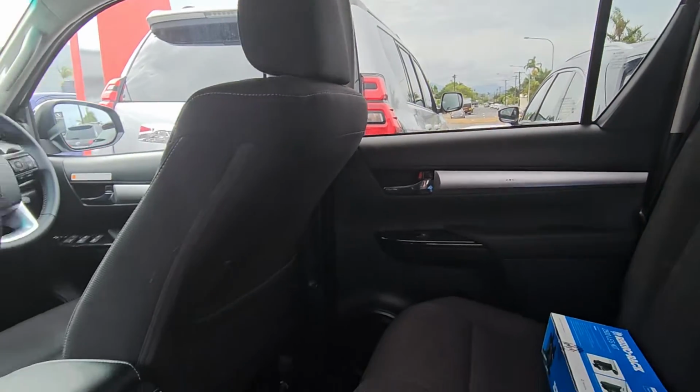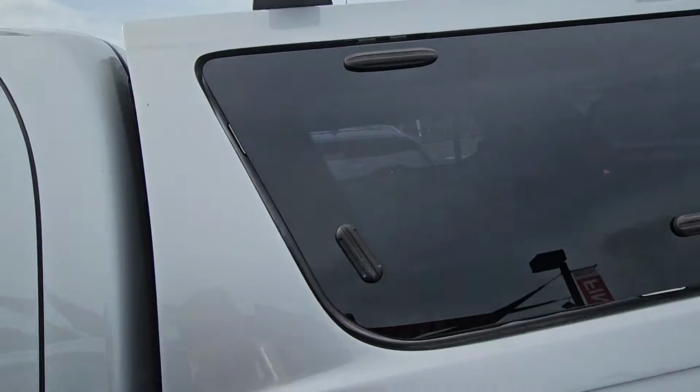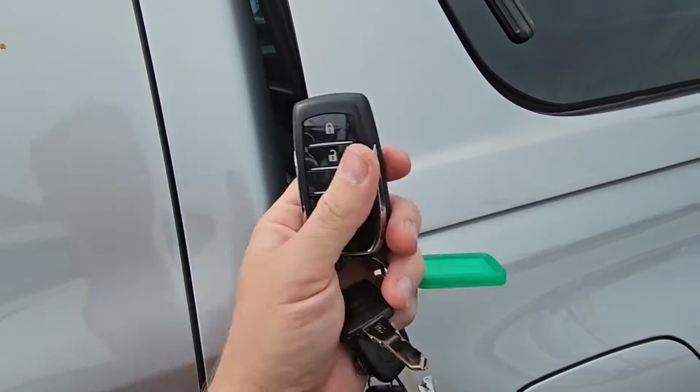Incredibly tidy through the inside here. Now we've got this beautiful TJM colour-coded canopy as well, and again with the Rhino racks running the whole way down. These do open, so they've obviously got the central locking for the Hilux actually runs through to the canopy as well. So completely lockable from these guys.